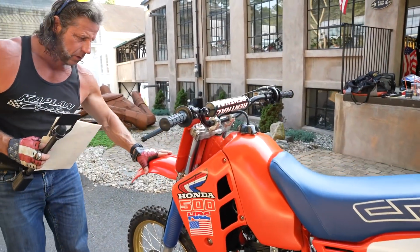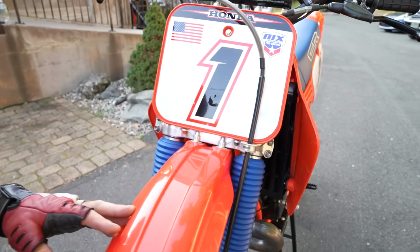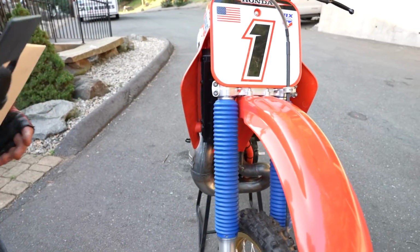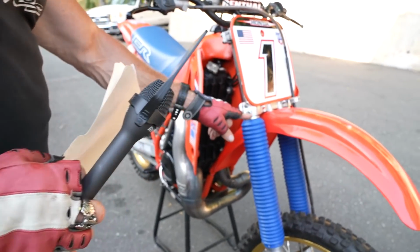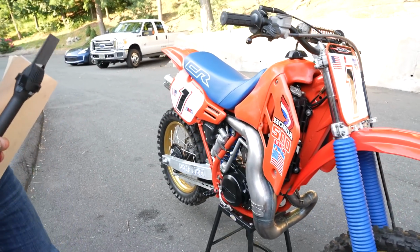The other thing that we noted too, look at the radiators on this thing, man. Just beautiful. They look like they're brand new. They're just beautiful. More detail on the bolts up here. All the hardware is new on it. And it has a really distinct sound.